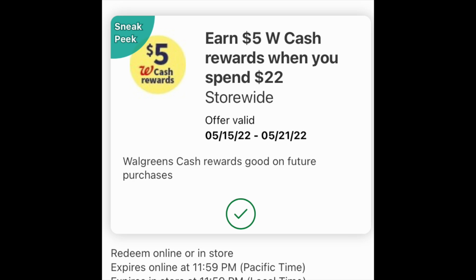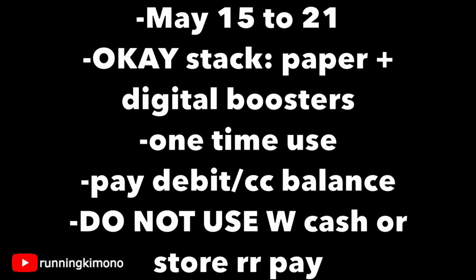So the dates it's valid, it's from the 15th to the 21st. It is okay to stack one paper and one digital booster. That works. It is of a one-time use. For the balance, use your debit card, credit card, or bills. Do not use any Walgreens cash or store register rewards, IVCs, or it will mess everything up.